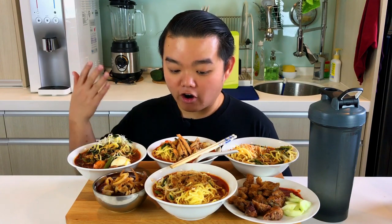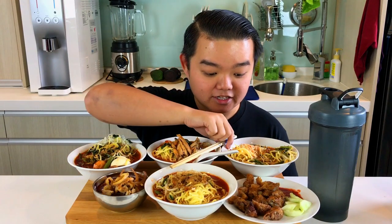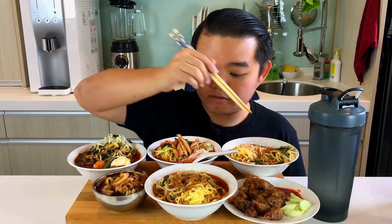Today I have Hokkien Prawn Mee, also known as Hokkien Prawn Noodles, from Choon Prawn Mee House. And I decided to buy 4 bowls of Hokkien Prawn Mee today. And I have this, what do you call this? This is called lorbak, I think. It's basically a mix of meat with some starch, and on the outside, it's wrapped with bean curd. So I'll be having this as well with some cucumber.